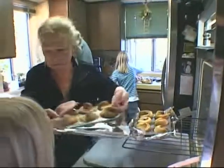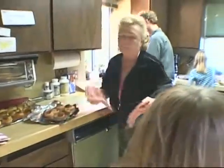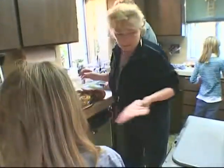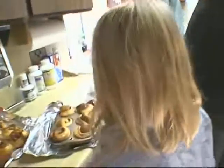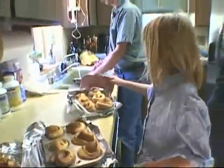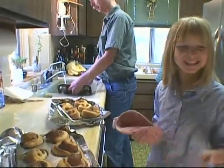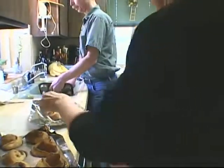Will you be cooking some tomorrow so we can smell when we wake up? We always smell them every Christmas morning. It won't be the same. I don't plan on it. You'll do it. I'll get up at 4 o'clock and start.